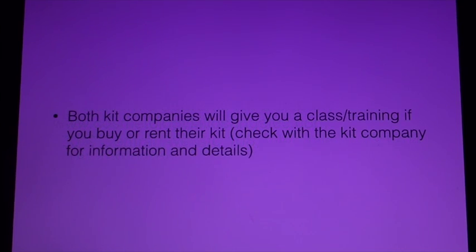There's the California Supreme Kit Company, very close to the State Board also. The previous one was at the State Board building. This one is in a shopping center. Cosmetology Kit Los Angeles .com, 730 South Central Avenue, Suite 108, Glendale, California, 91204, 818-459-0782. Both kit companies will give you class training if you buy or rent their kit. The first one asks you to buy the kit, the second one asks you to rent their kit. Check with the kit company for information and details.